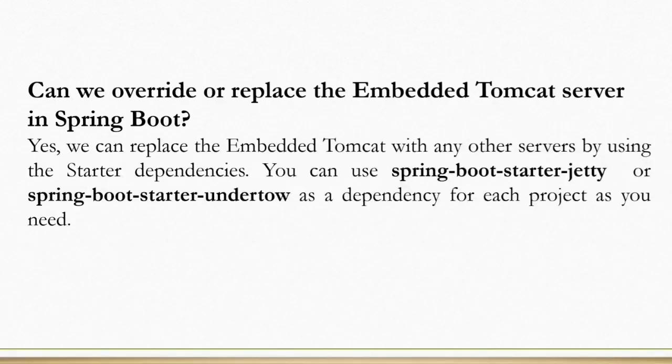The next question is, can we override or replace the embedded Tomcat server in Spring Boot? Yes, we can replace the embedded Tomcat with any other server by using starter dependencies. So you can use, for example, spring-boot-starter-jetty or spring-boot-starter-undertow as a dependency for your project as you need.